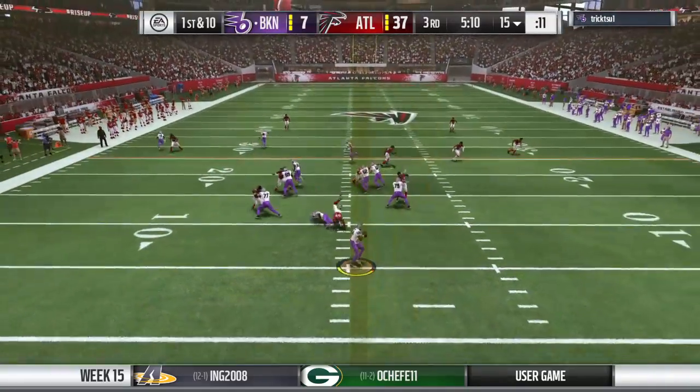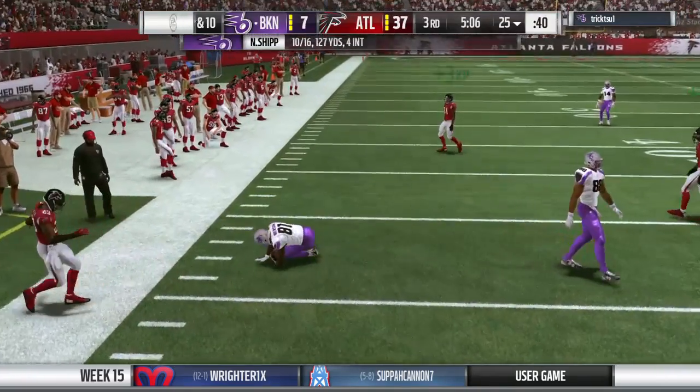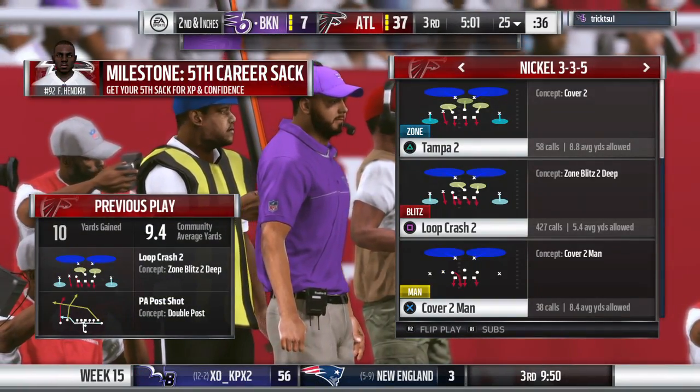Trying to shake off the interception. He'll look to throw. And a quick throw here. That's complete. That one good for 10 yards. And it'll be second and very short.